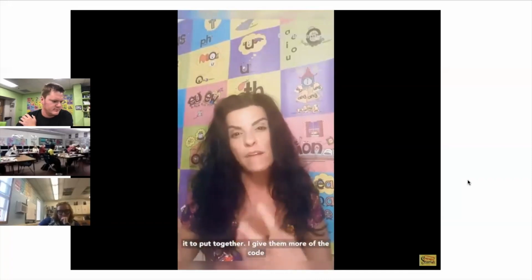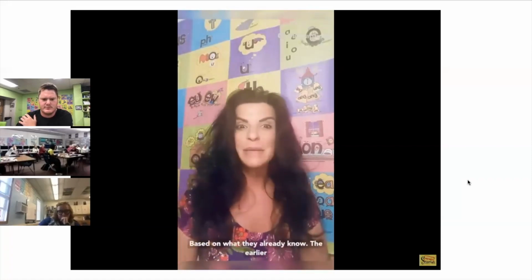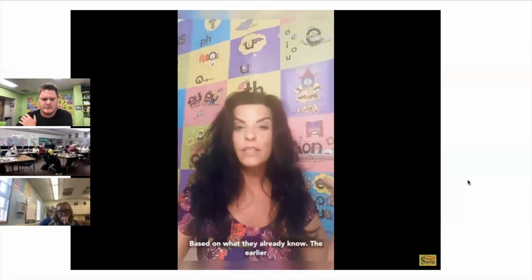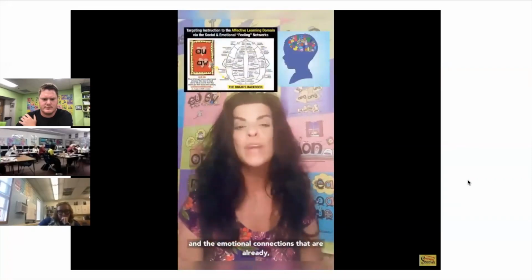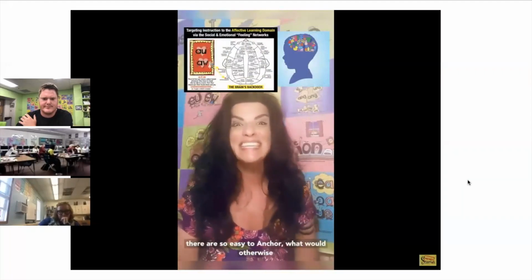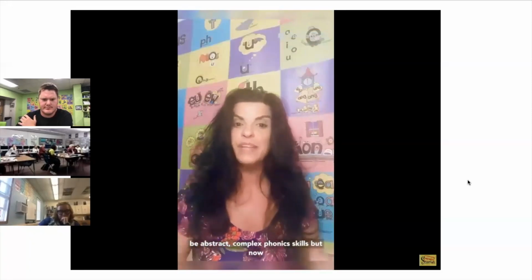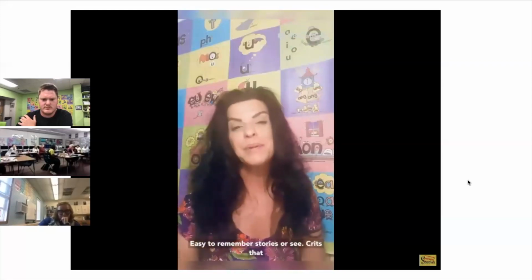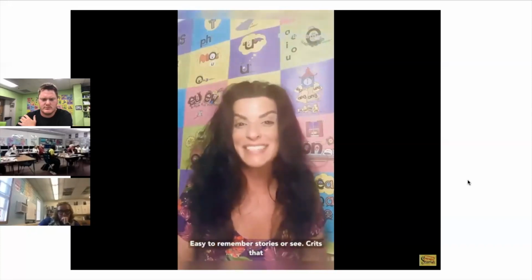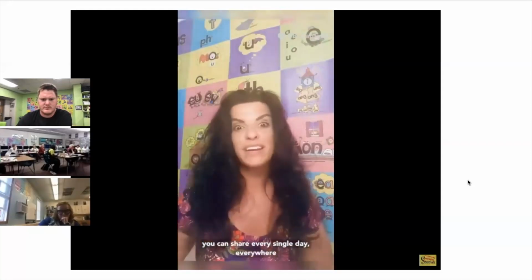Give them more of the code sooner. Just give it to them in a way that makes sense based on what they already know. The earlier developing areas of the brain, the social and the emotional connections that are already there, are so easy to anchor what would otherwise be abstract, complex phonics skills. But now they're not. Now they're just simple, logical, easy to remember stories or secrets that you can share every single day, everywhere you see them.